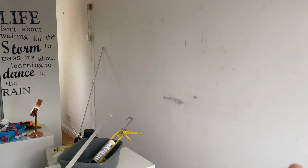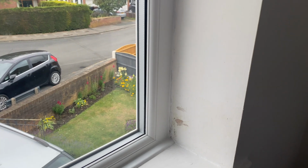My wall's going to be painted here, and then these walls, my end ones by my windows, are getting wallpapered. I've picked out the paint and I've picked out the wallpaper, so I'm super excited.